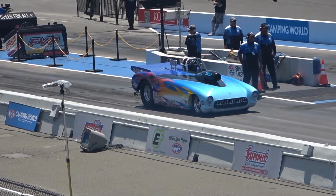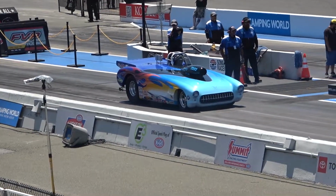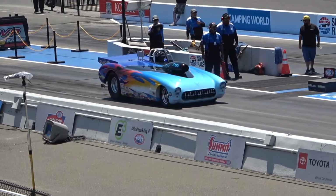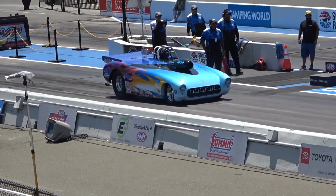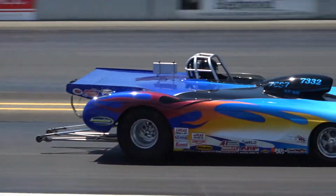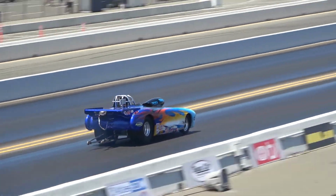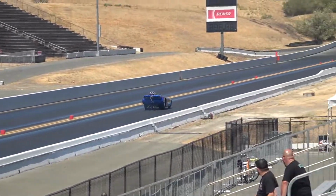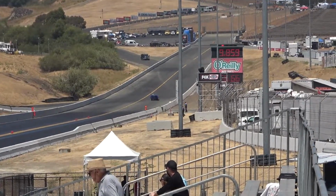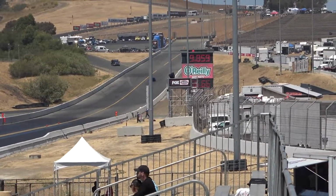Second trip through SuperGas. Line 985-9 at 166-66.